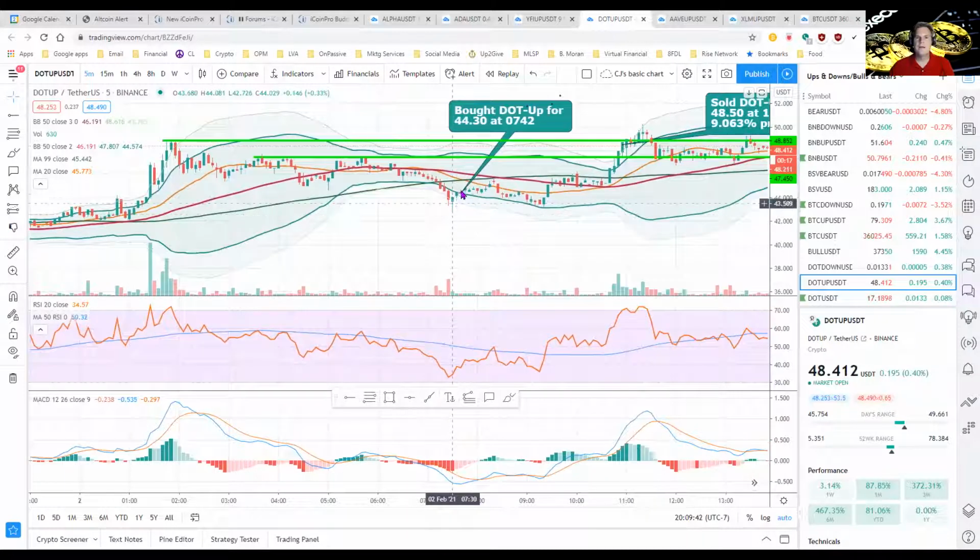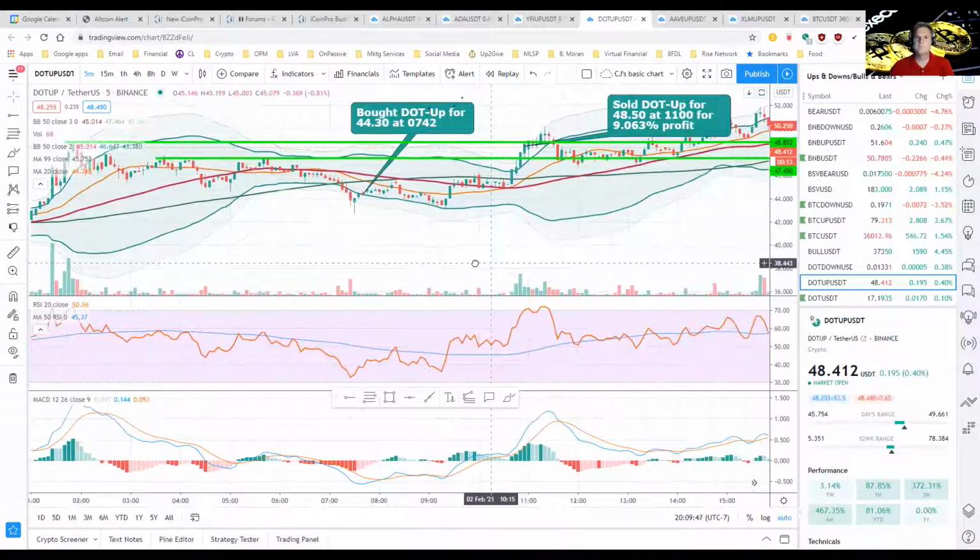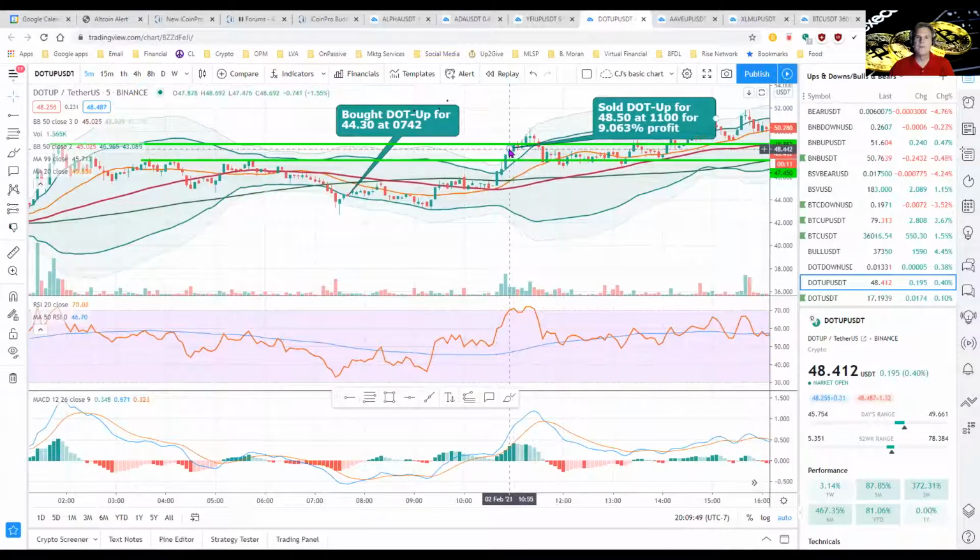Well, the coin goes up a little bit, down a little bit, then it works its way up. I'm out here at this point at 48.5 at 11 a.m. for 9.063% profit. So this takes a little over 3 hours for 9% profit. Loving that kind of result on a day trade.